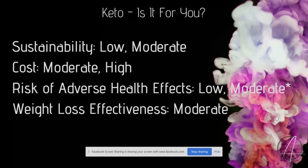One thing people were concerned about is your cholesterol levels. The thought process is, if you're eating all this fat, then surely you have really high cholesterol, because cholesterol is basically fat in your blood vessels. Well, it turns out from what I've read that it doesn't have as big of an effect on your cholesterol levels as people originally thought it would. So that's a good thing. So it's low to moderate, and it really just depends on the person.